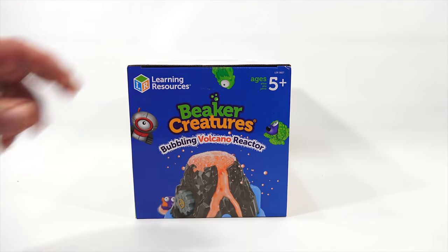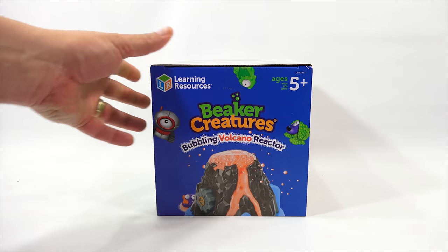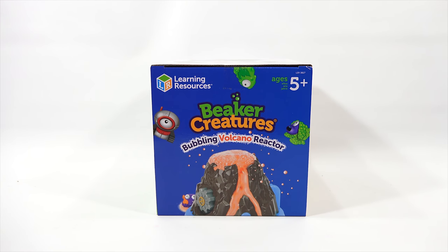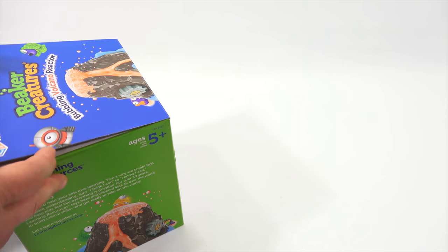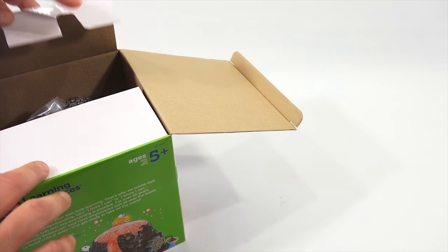And there's the top. Pretty neat. Well, that's cool. We'll leave it like that, and I'll come back now. We'll get it out of the package and check them out. All right, let's get our bubbling volcano reactor out of the package.